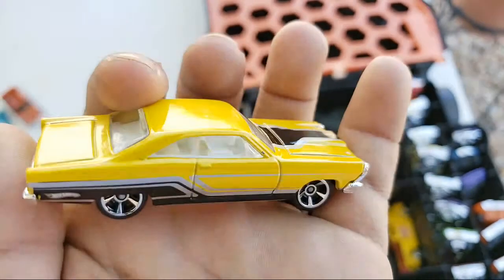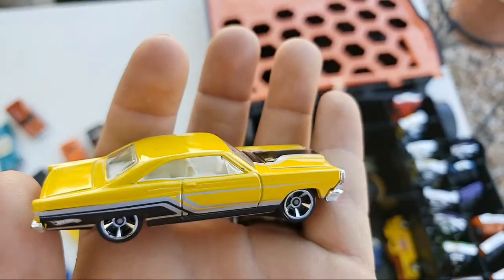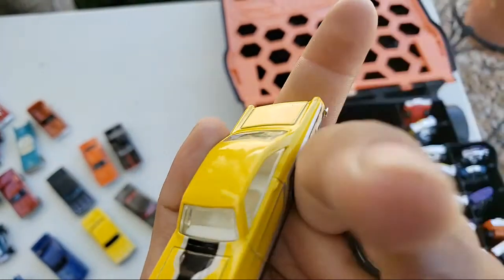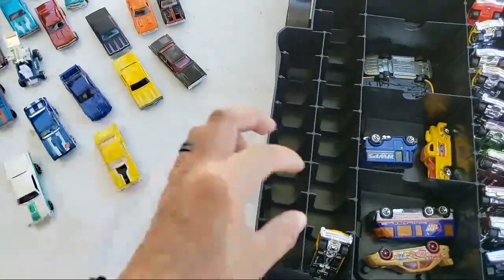What's up, bro? Nice GTO. What's up, Jesse? Caja de 100 autos. Sí, empecé a hacer el video, pero mis chamacos nomás estaban grite y grite y no. Mejor decidí hacerlo en vivo.